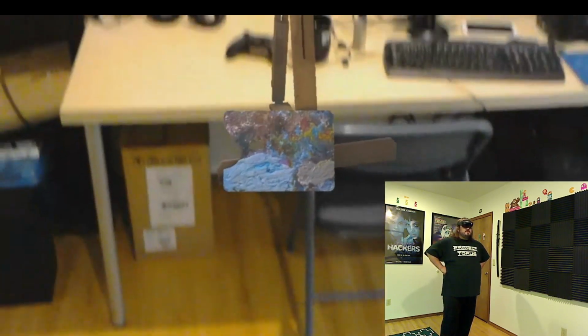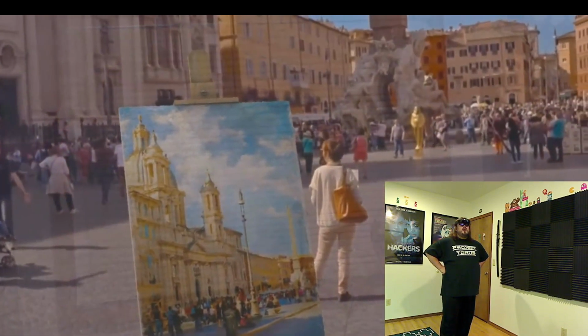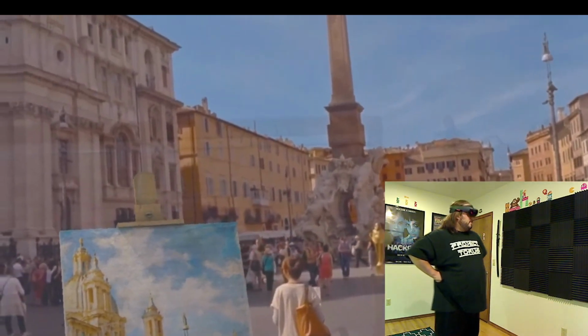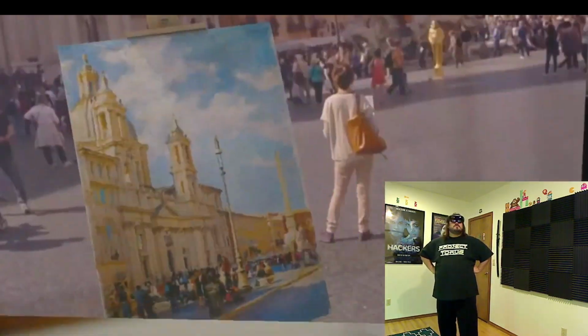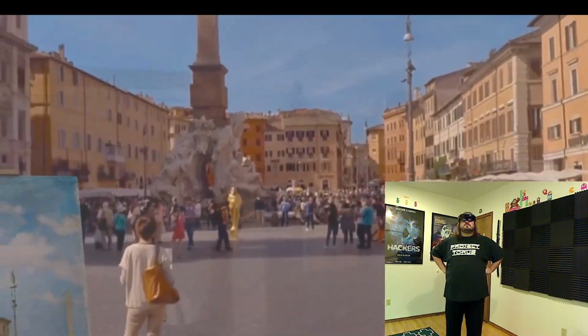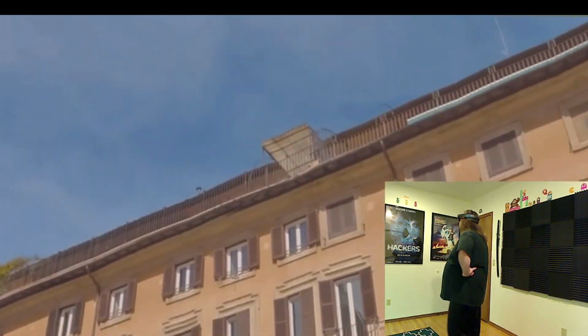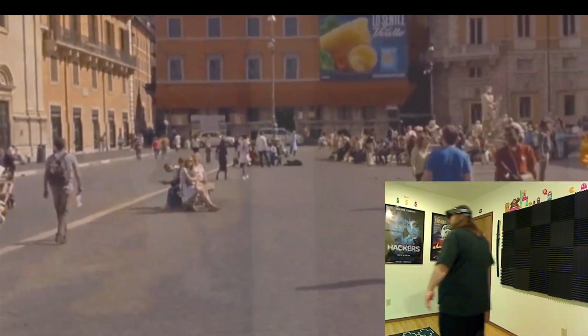let's go see Rome in real life. Feast your eyes. We're actually standing in Piazza Navona in Rome, a city that's been home to emperors and artists, popes and gladiators, and, as you can see, lots and lots of tourists.